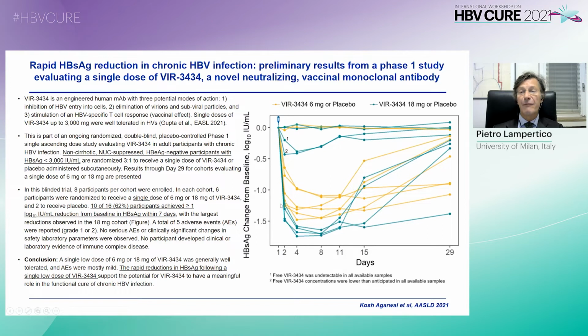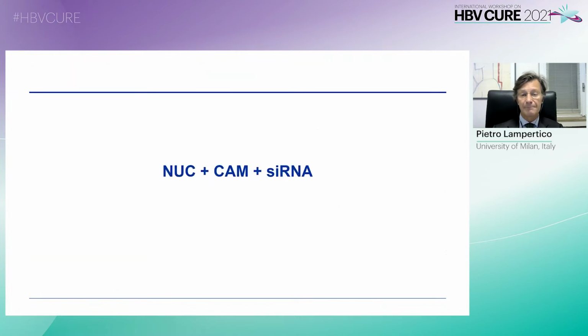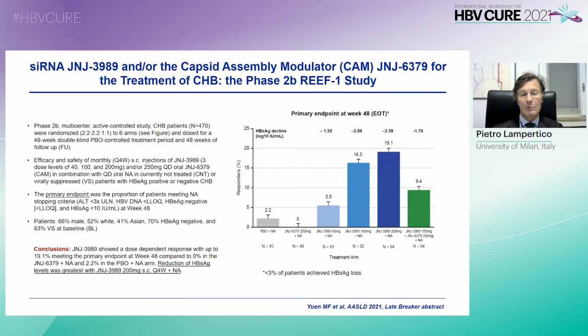Again, this is a phase 1 study with a single injection in combination with nuke. There is another possible strategy, which is nuke plus CAM plus siRNA. So 2 drugs to stop replication, 1 to stop antigen production. And this is probably one of the most important studies that I think will be presented at the American meeting in a few days. This is the phase 2 REEF-1 study, the 1-year data at the end of therapy.